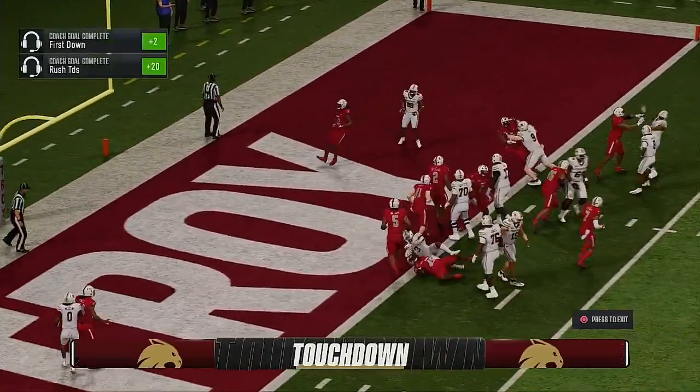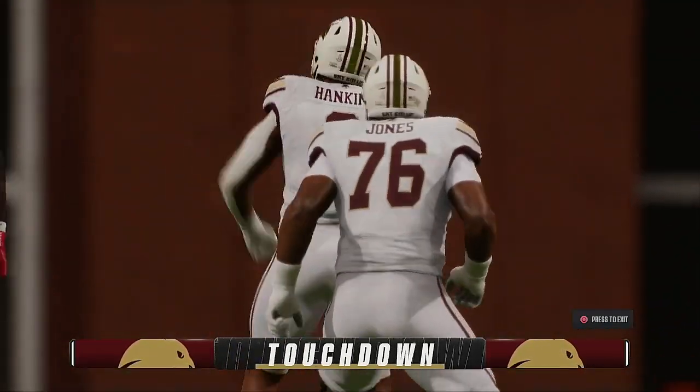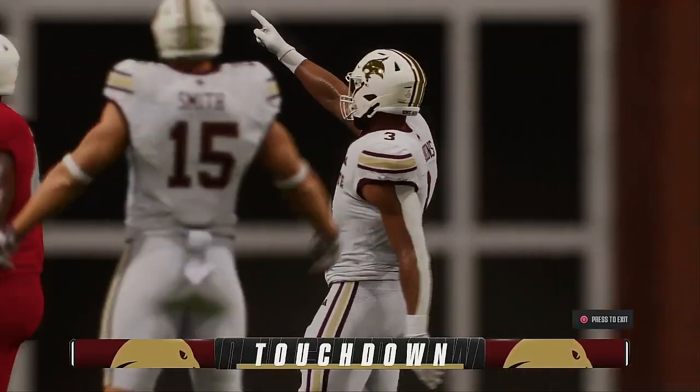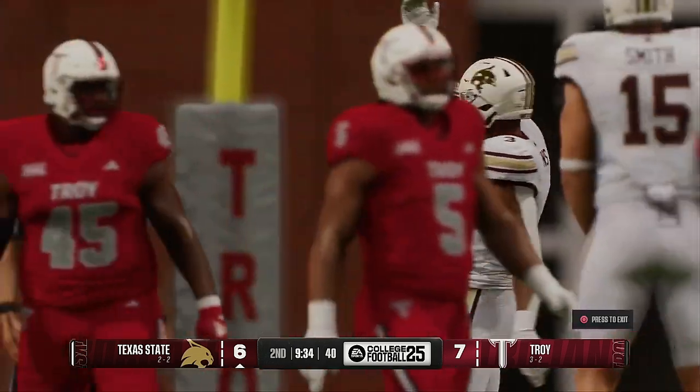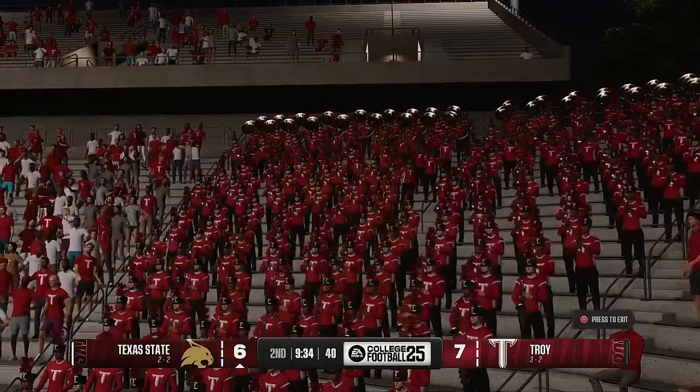They'll try to run it in. And he takes it to the house. Touchdown, Bobcats. The best running backs are the guys that can just sniff out the end zone. That running back showed you all of his freakish ability on that play.